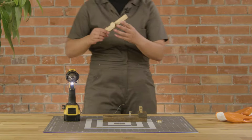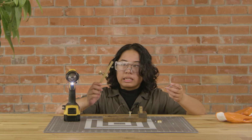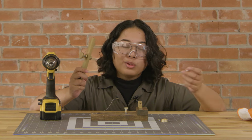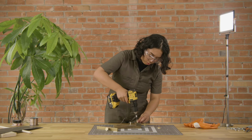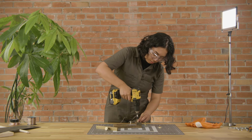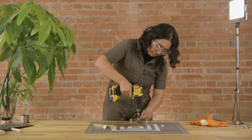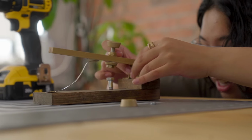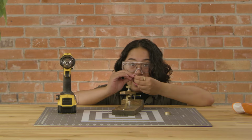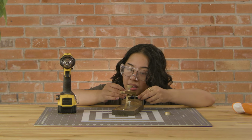Nice. Next thing, it's time to attach this bad boy. Now we're gonna use nuts and a series of bolts. I can do this by hand. I'm gonna try and do it by drill. No, that was the right way. Got her. I just need to get all these pieces lined up, and then my galaxy brain plan may work. Might not, but might.